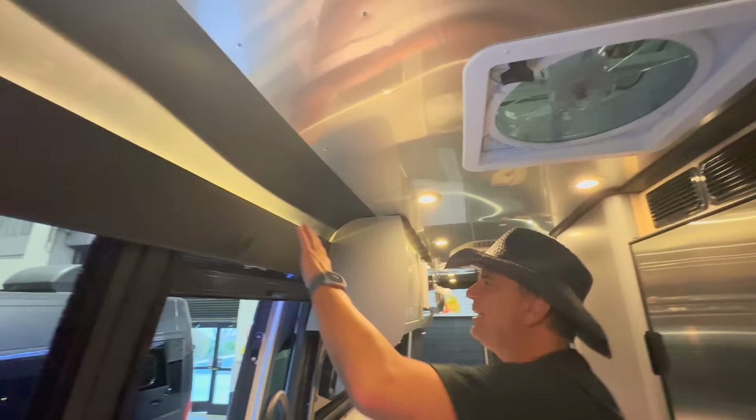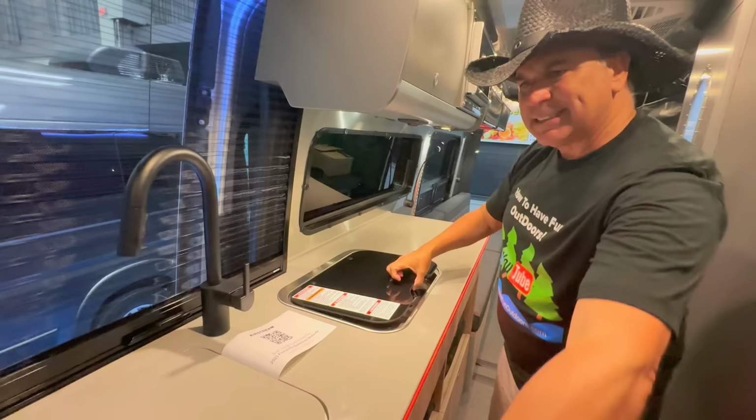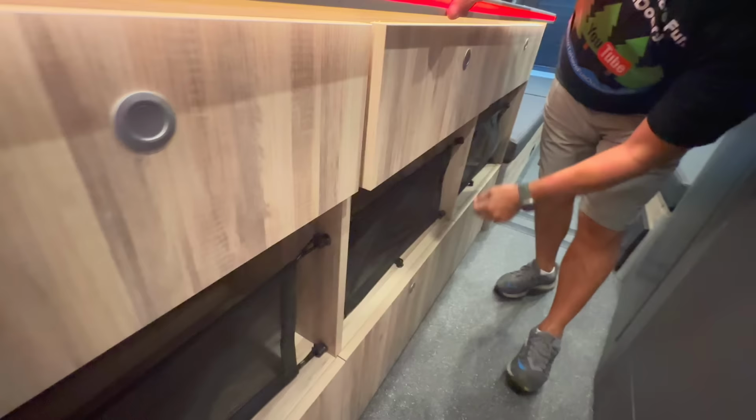Then look here, folks, you got a nice sink, LED lighting coming around here, really classy. And then the double burner. But look at the size of this kitchen counter in a Class B 4x4. How cool is that? And then down here, you've got all kinds of extra storage in these storage bins, which are kind of cool. And then you have all of these slide outs.